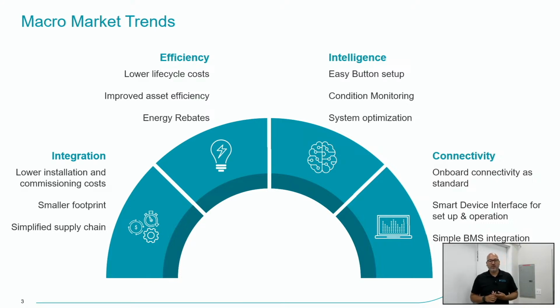Next is intelligence. Historically, I think customers tend to get overwhelmed with variable frequency drives. They do love the benefits that they bring, but they can be very overwhelming to users, with thousands of different parameters and settings to go through. So they do want that intelligence, but they want it with an easy button, as simple as possible. And not only from a startup and configuration standpoint, but they also want some condition monitoring. So what is the health of my system? If there is something wrong, how do I take action to correct it as well?